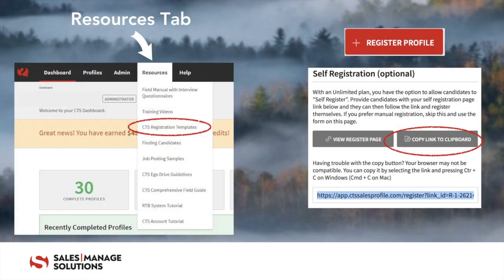Next, under the Resources tab, under CTS Registration Templates, you will find email and text templates to send to candidates the instructions for completing the CTS and LSS. You can send this email and text from your computer, or you can replace the email and text messages in CareerPlug directing candidates to take the CTS and LSS instead of the CareerPlug assessments. You will need your CTS registration link to put in the email.